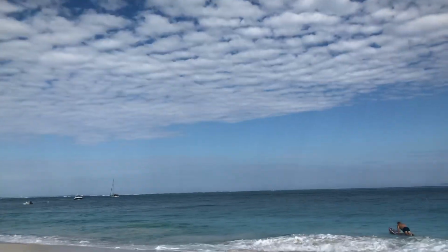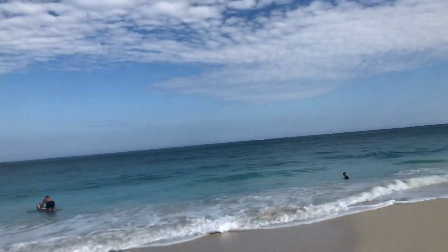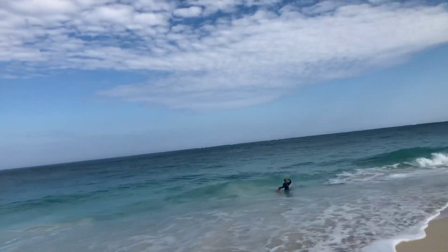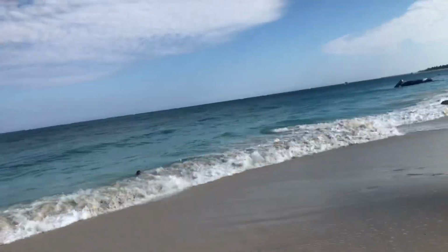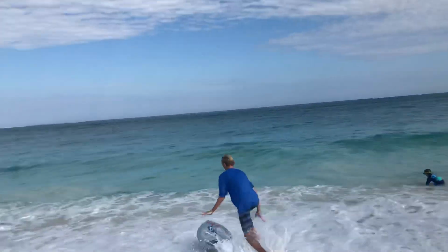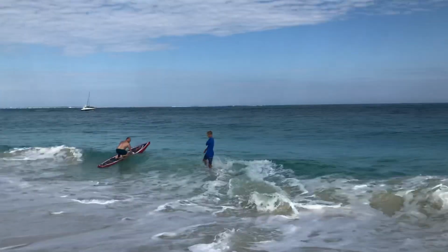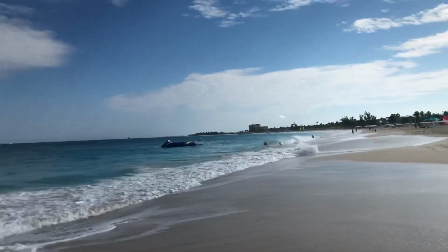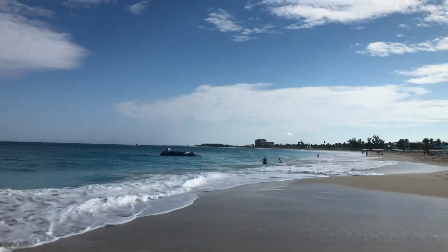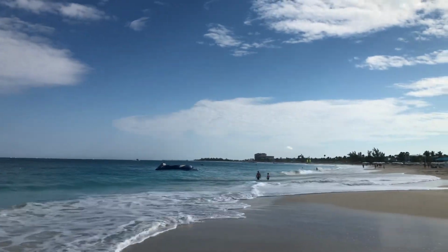Usually it's extremely calm. But again, like I mentioned in a previous video, if you look at this water, it looks like it's photoshopped. It's absolutely beautiful, turquoise blue. Got some little guys doing a little surfing. And you've also got a trampoline there that you can pay for on the water.